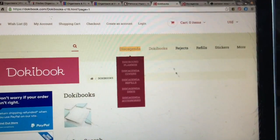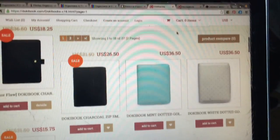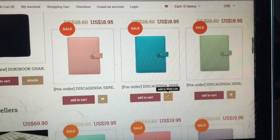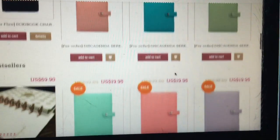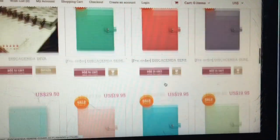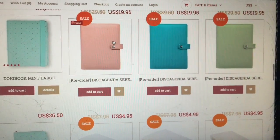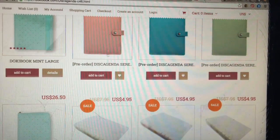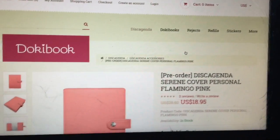And then the last one that I'm going to show you, they're called Doki books. They have recently gotten more into disc bound. Something really interesting that I just stumbled upon this morning as I was opening all these tabs to prepare for this video: Doki books, and you see the mark down there. There's a pre-order for the disc bound, like the Happy Planner or Arc bound. They have personal size disc agendas, like binders, that are in these beautiful candy colors. I'll just click on this one just for the sake of looking at it.